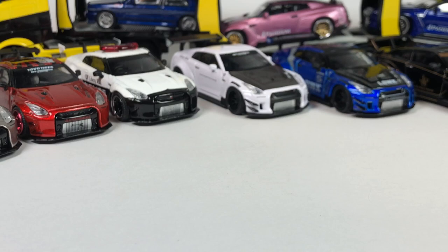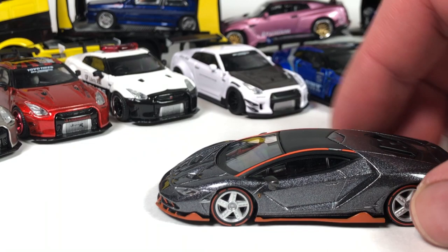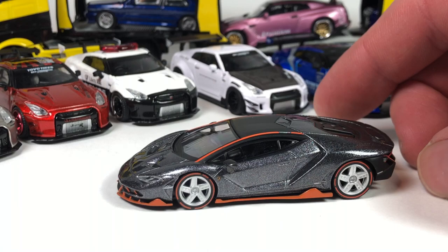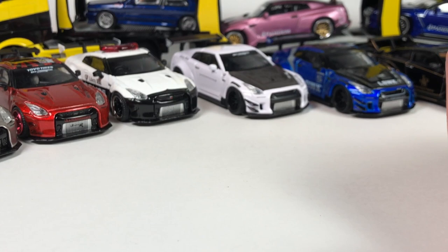Oh, yeah, the one thing about Kyosho, by the way: plastic base, screwed together construction, rubber tires, if you're not familiar with them. They do have fragile pieces, such as these mirrors. These are plastic, so they would be easy to break off if you're not careful. Some of them roll, some of them don't. This one rolls pretty darn good. So, really neat. I wish Kyosho would come back out with a bunch of stuff. That would be just fantastic.